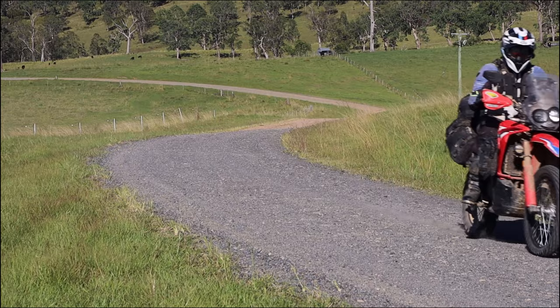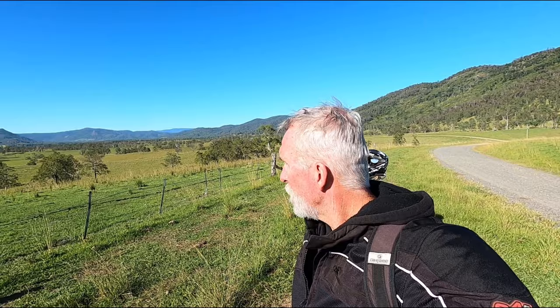Yeah, that might just about do it. I'll keep following this Carnham Road and wind my way out of here and soak up the scenery.